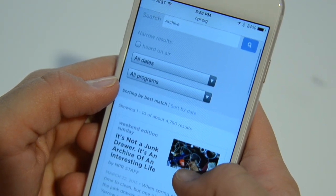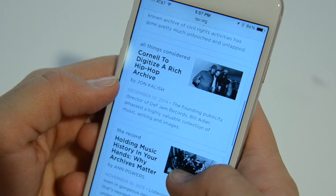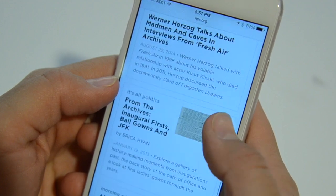You know, the NPR archive is something that we at NPR are always really in touch with. We know that there's tons of stuff that we've done just because we've worked on pieces like that could be interesting months or years after they've aired.